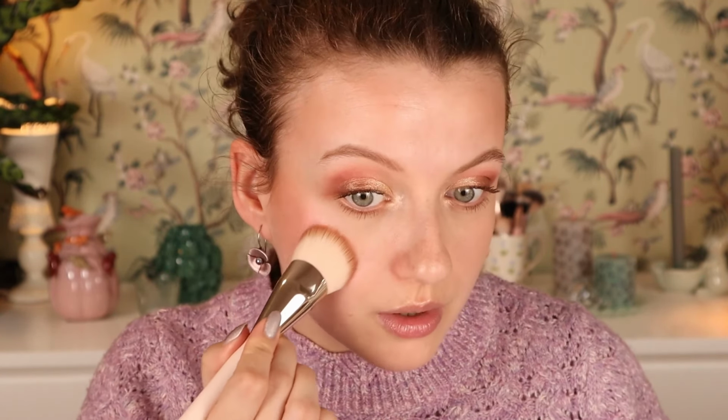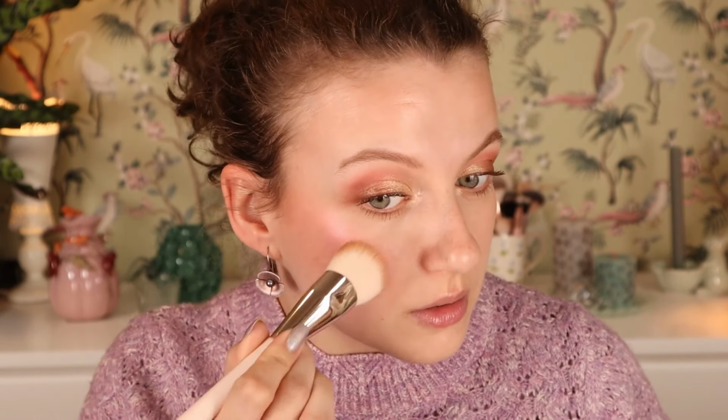So I also got the Rare Beauty blush brush. Why doesn't it say the name? What is this? The Soft Pinch Blush Brush. Double fiber. Okay, we're gonna be trying it out. I have not swatched this. We're just gonna build it up slowly. I'm just gonna take a little bit on the brush. This looks pretty pigmented. Ooh, that does have quite a bit of pigment. Okay. Very, very glowy.